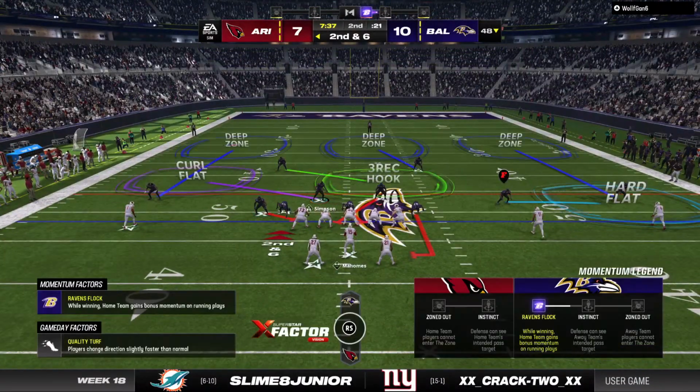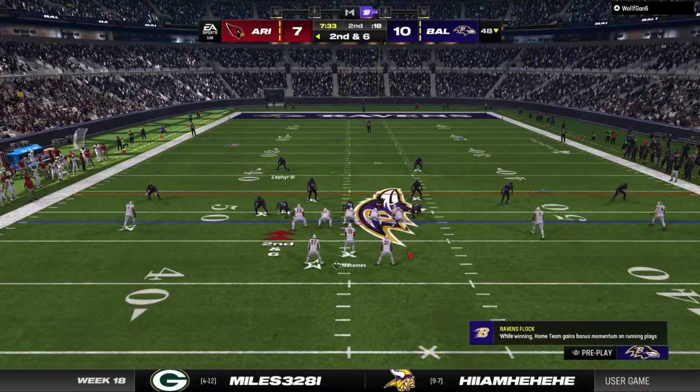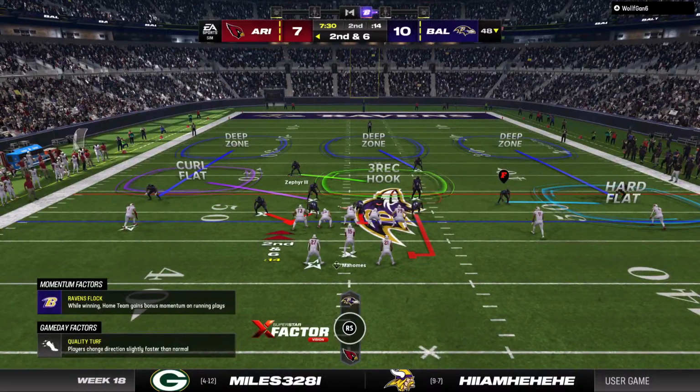But on the defensive side of the ball, you're scrambling a little bit. Now you're behind trying to figure out, do I need to blitz him? Do I need to pressure him? How do I gain an advantage on this snap?